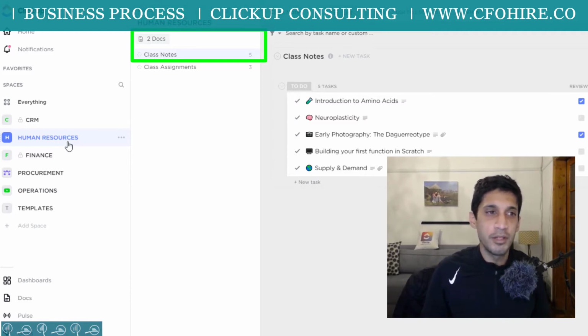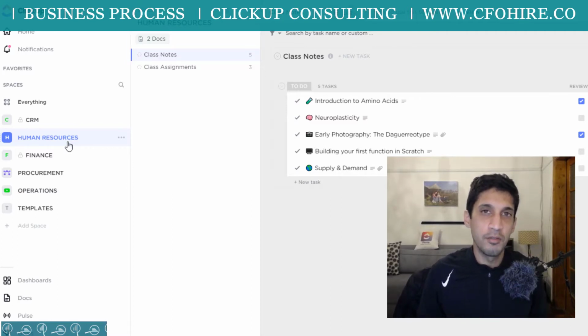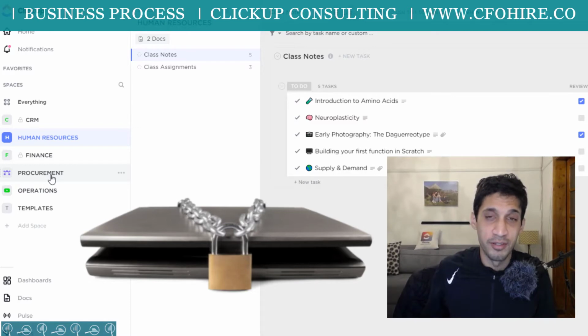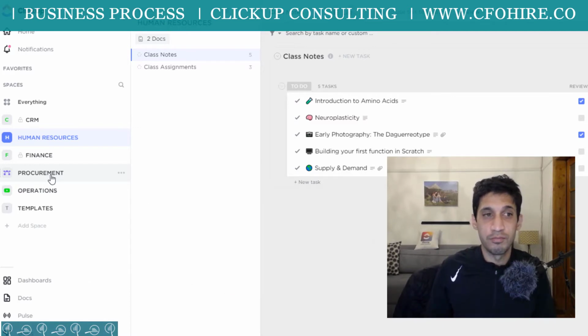I keep it separate because when working with spaces, one question you have to ask is the sensitivity of information. If you're working with employees and staff members, you wouldn't want someone's contract or payslip in a space that's in procurement, for instance.